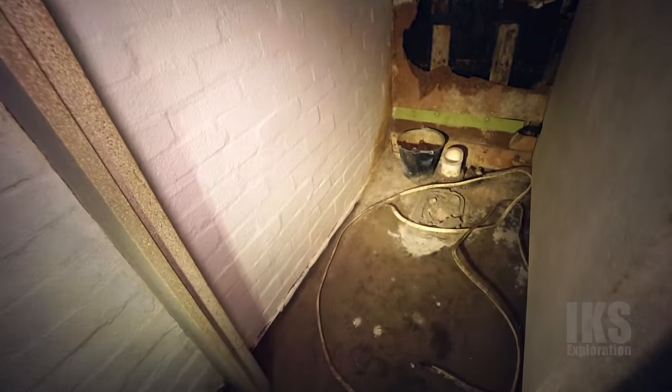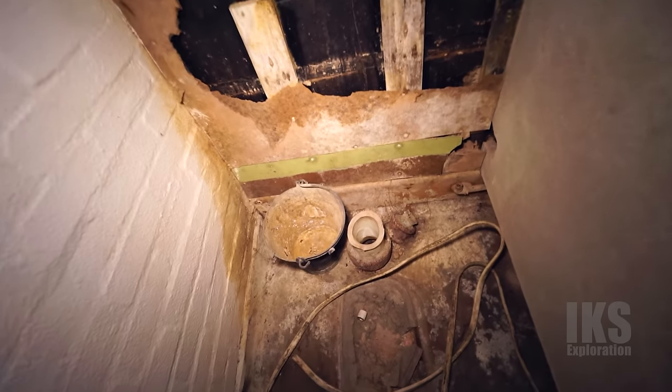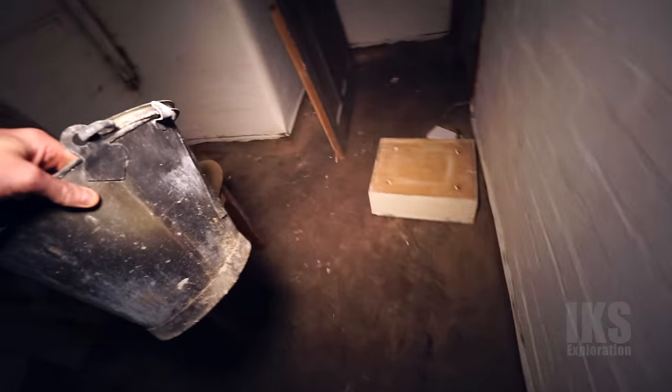I bet that's an original bucket. Don't be looking at it. Is it? I don't know. It's going to be grim, isn't it? But there's a bucket. I'm sorry. You have to, don't you? Got you.